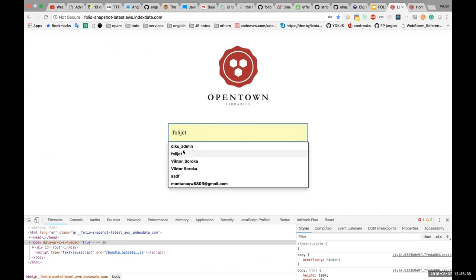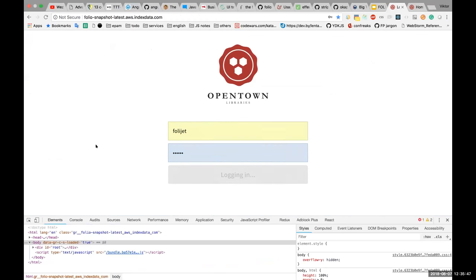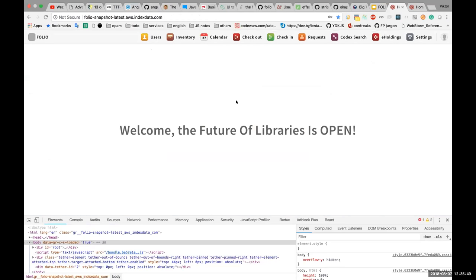So I have the FoliJet user, and let's enter admin one, the new password. And you see that we successfully logged in.